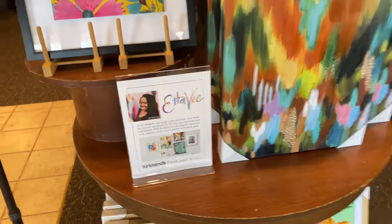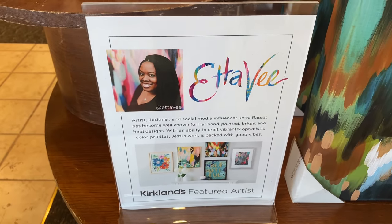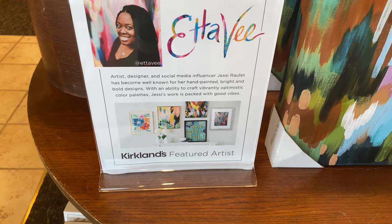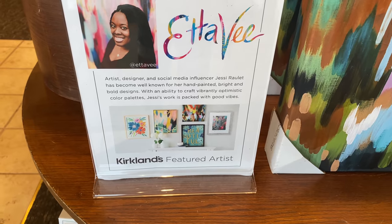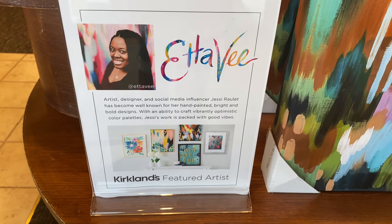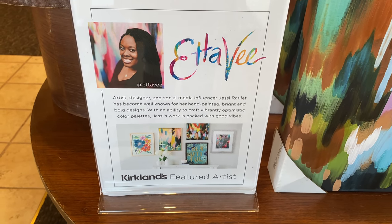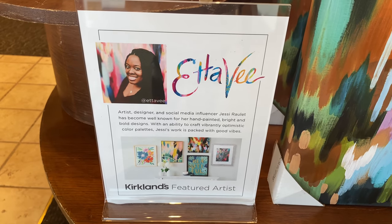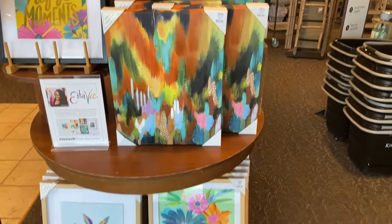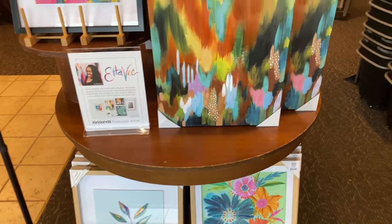I haven't been in Kirklands in forever. I have this lady's art. It says, artist, designer, and social media influencer Jessie Roulette has become known for her hand-painted bright and bold designs with the ability to craft vibrantly optimistic color patterns. Jessie's work is packed with good vibes. Okay, so this is somebody's artwork.